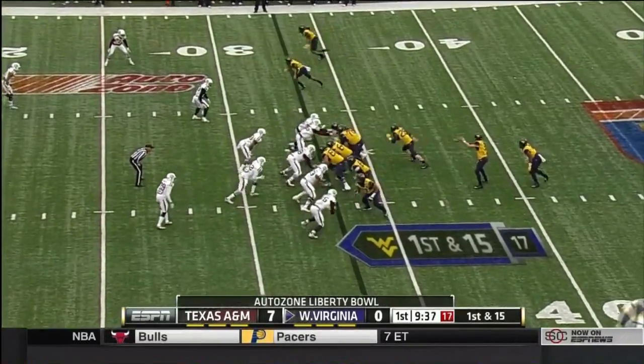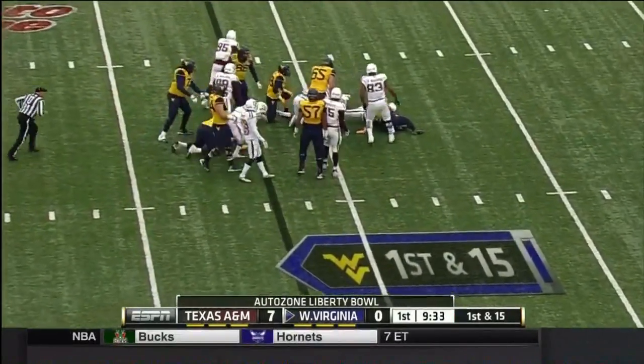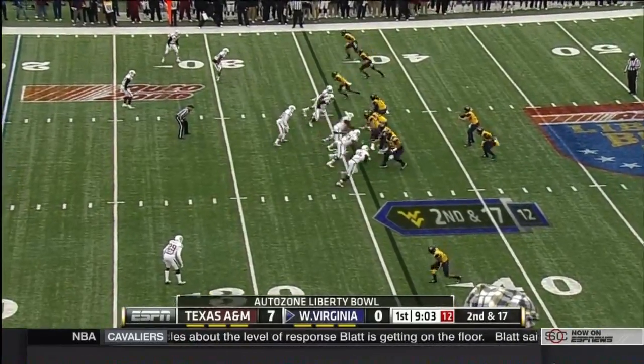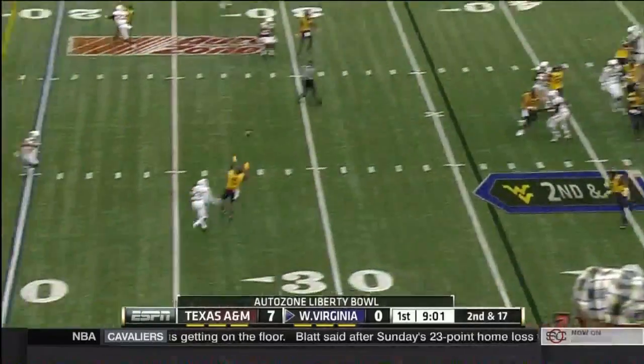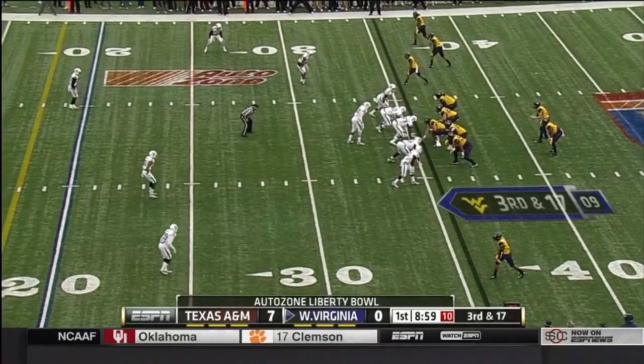Pretty impressive, too, for West Virginia. And they stay on the ground here with Shell hit, and he is spun backwards. Mark Hagan is the interim defensive coordinator. Mark Snyder was fired. And pass is incomplete. It's going to be 3rd down and long for the Mountaineers.